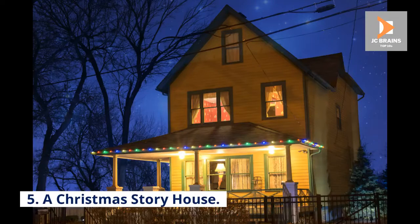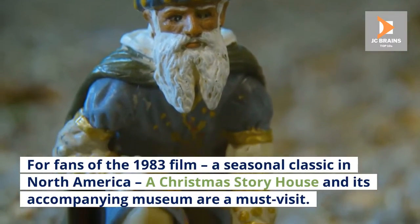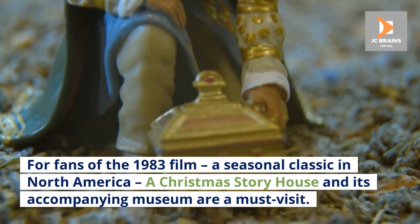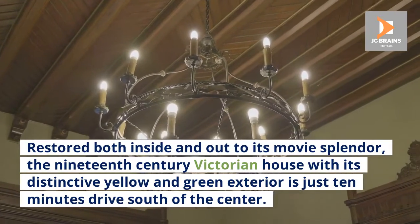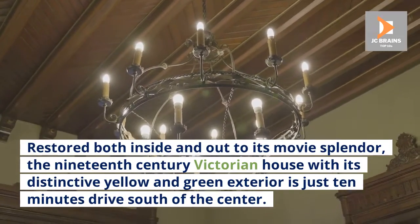5. A Christmas Story House. For fans of the 1983 film, a seasonal classic in North America, A Christmas Story House and its accompanying museum are a must-visit. Restored both inside and out to its movie splendor, the 19th-century Victorian house with its distinctive yellow and green exterior is just 10 minutes drive south of the center.